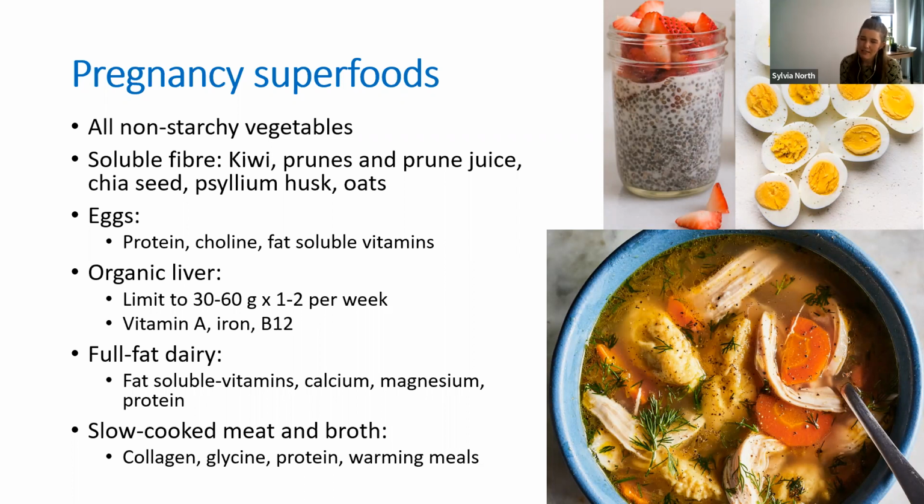And particularly in late pregnancy, a lot of Eastern practices encourage slow cooked meats and broths, and that's because broth contains collagen and glycine, which is essential during pregnancy. It's actually an essential nutrient during pregnancy that you don't get in your diet from any other types of foods other than the collagen in animal products. And then, obviously as a source of protein, but collagen, obviously when you're getting all this growth and changes in your body, all of that extra skin, extra changes in your connective tissue requires collagen as well. And having warming food, again, for Eastern philosophies.